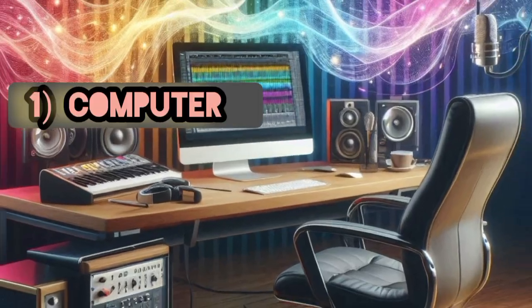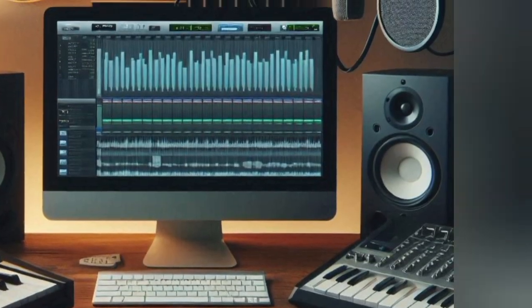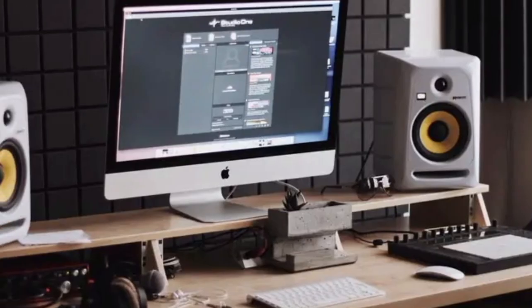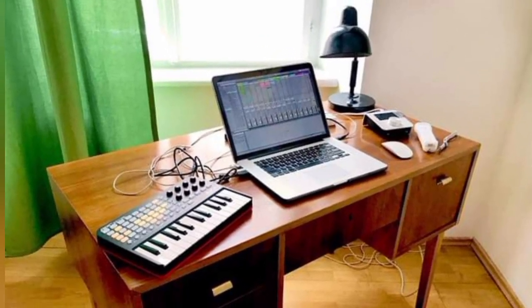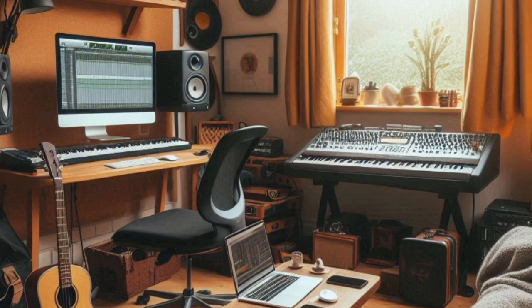On my list, I have 10 essential gears every music studio must have, and the first on my list is computer. Your music studio's heart will be a computer. It doesn't matter if you have a laptop or desktop, it can even be Mac or Windows. Just ensure it has enough processing power and RAM to handle your digital audio workstation and plugins smoothly.